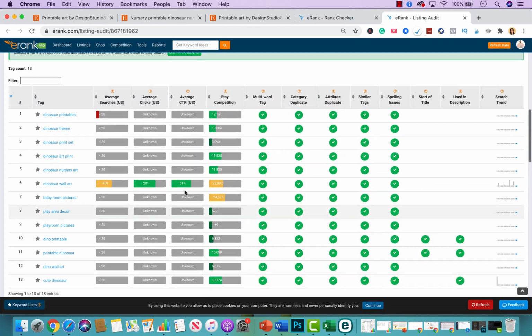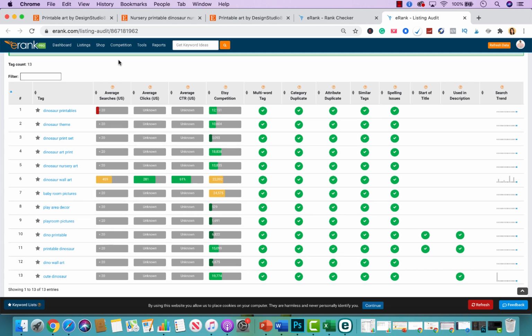So here are the tags that you currently have. I think that overall you did a good job really thinking about what you're selling, which is a dinosaur art print. So I think you did an overall pretty good job. I don't necessarily see anything here that's too broad besides playroom pictures, play area decor, but even that I could kind of see why you picked that. Even this one is pretty good actually.